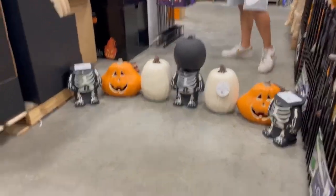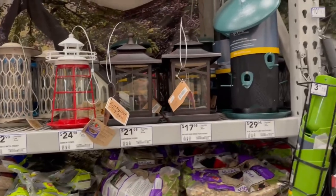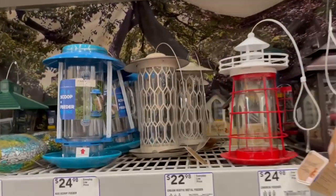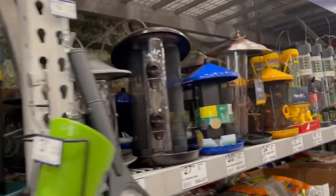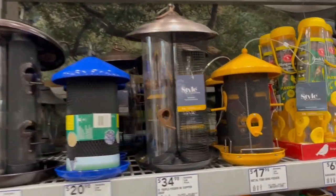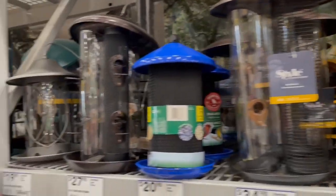Here, go with Sissy and look at the bird feeders. Okay. We've been wanting a bird feeder. We have some birds that visit our yard every day. Lennon really likes this one. So I think we're gonna go with that one. And they have some of these really fancy looking ones. But I kind of like the other one that's more old school looking.